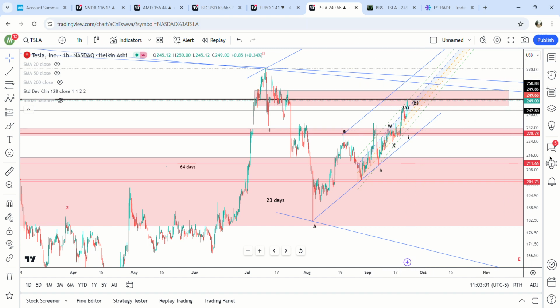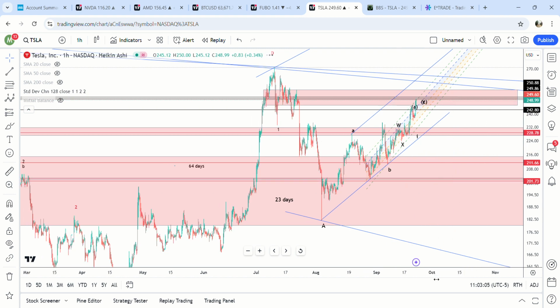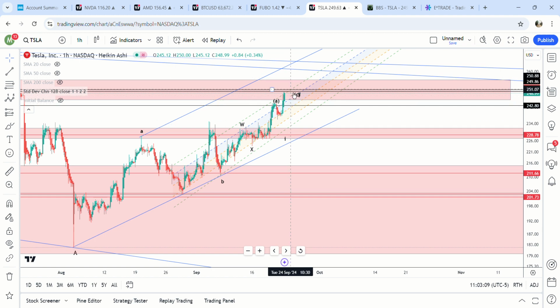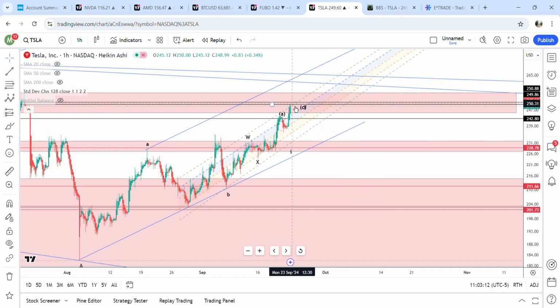Tesla update here on the 23rd. So I'm going to go over two patterns from here. If you go back to my videos last month or so, I've been calling for 245 to 250, and we finally hit it today. So we hit the 0.78 fib. It's an ideal place to short.